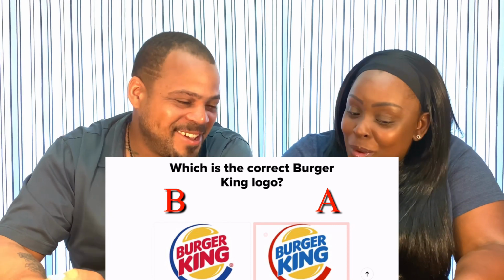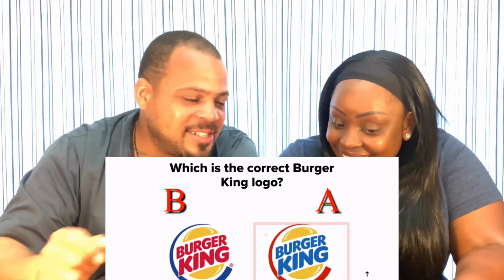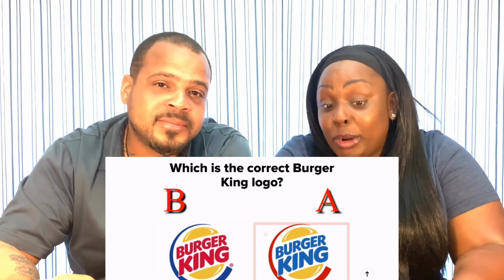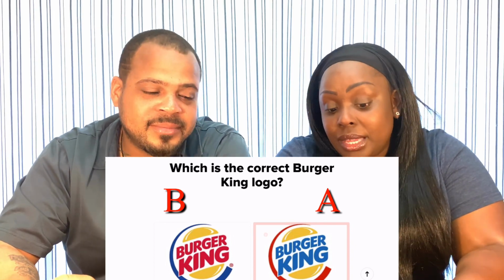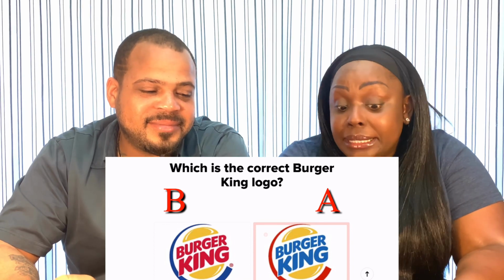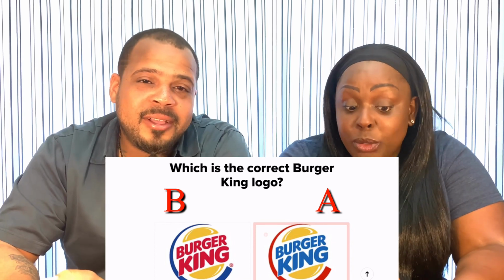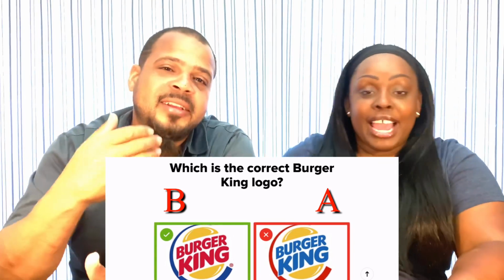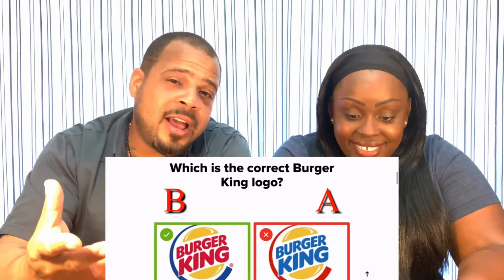The blue Burger King sign, I mean. Okay, so he's going with the blue Burger King. The beef in between the bun, this one which is blue, and I'm going with this one. A and B. So she got it right. Just so y'all can be a little more clear, we're going to say A and B.